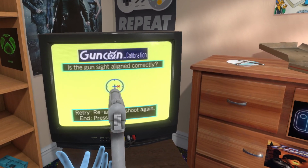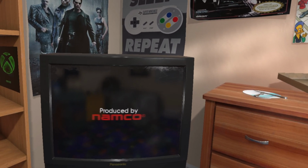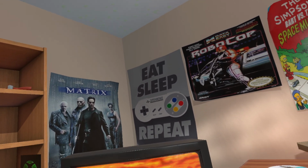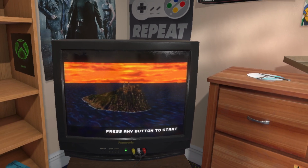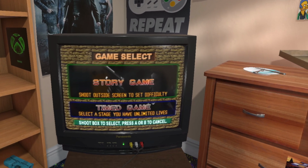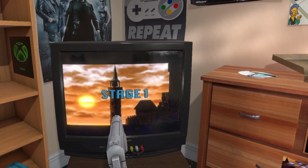Oh, now steady that hand. There we go. Get the configuration done on it. Oh man, it's been so long since I've played this game. This is nuts. There's been a kidnapping. Skip through this so we can get to the game. Let's go with the arcade. Why not? Story, of course. Stage 1.